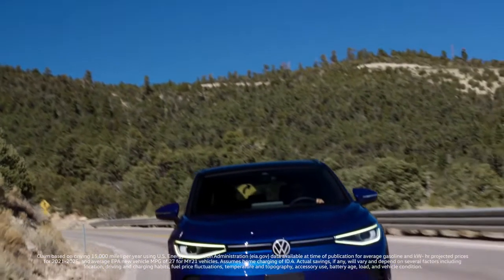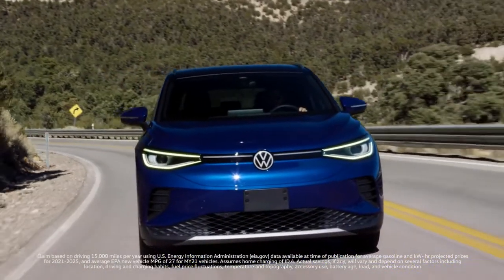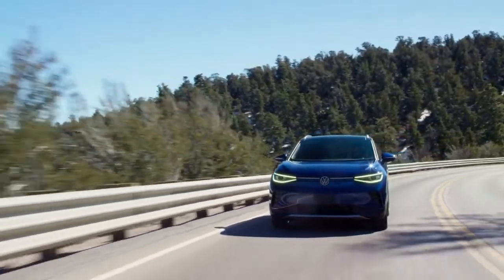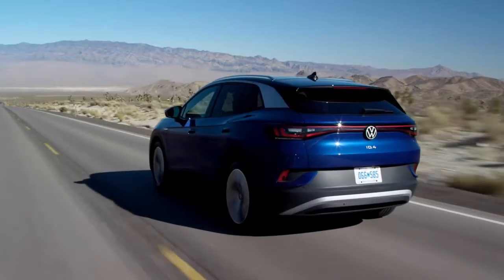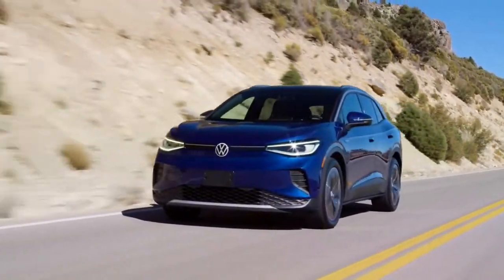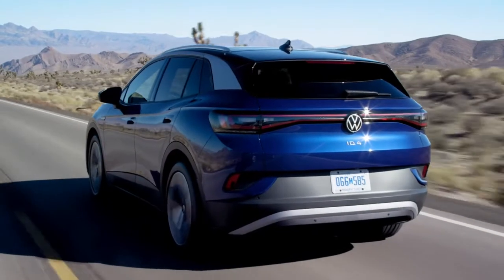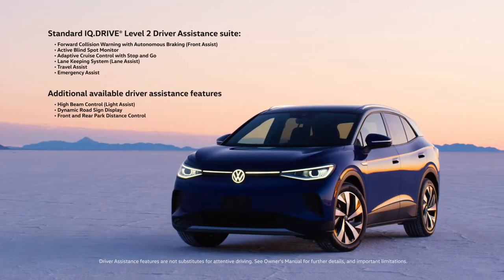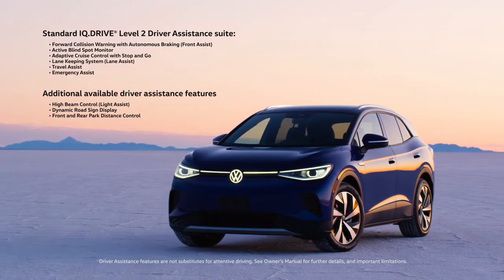Now, we've also calculated that over a 5-year period, the ID4 versus a relative ICE compact SUV could save you up to $3,500 in terms of fuel savings. And if you take both of those into account, you'll see that the ID4 really is targeted at the heart of the compact SUV segment. One last point I think very important to note is that the ID4 is also equipped standard with our IQ Drive driver assistance suite of features.